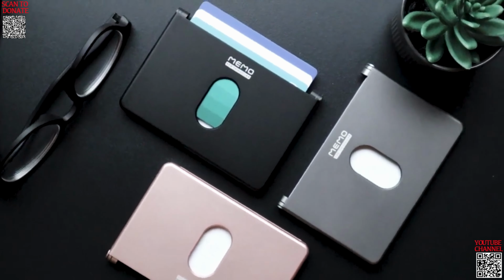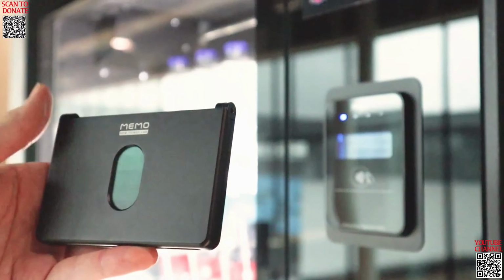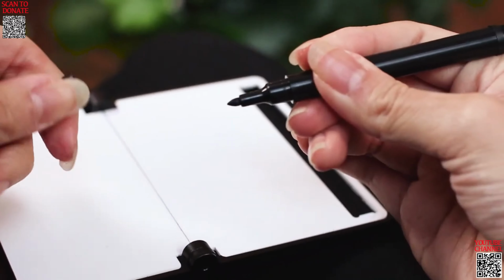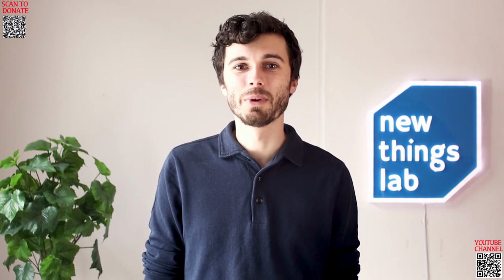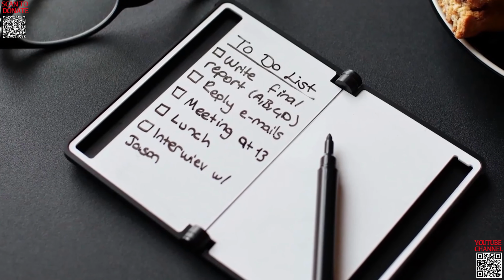This is Memo. It holds your cards, your plans, your inspiration. With this unique cardholder wallet, you can be productive and creative wherever you are. Hi, this is Nikla at New Things Lab. Today, I would like to tell you the story about why we created world's first whiteboard in a wallet.